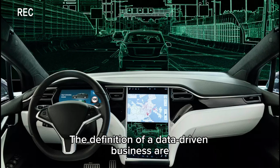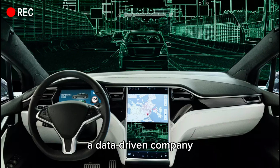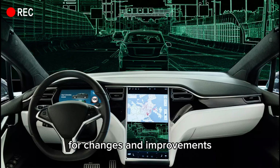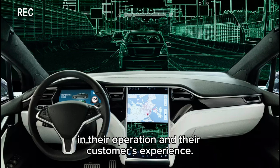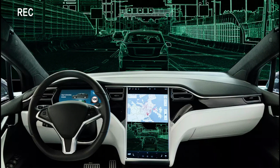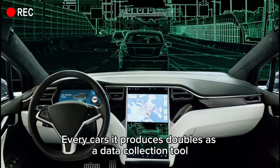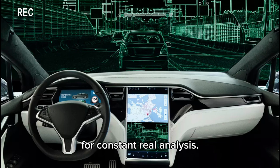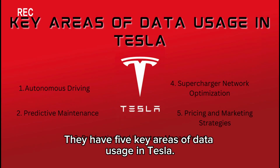The definition of a data-driven business is that a data-driven company uses data in the decision-making process for changes and improvements in their operation and their customers' experience. Tesla operates more like a tech company than a traditional automaker. Every car it produces doubles as a data collection tool, with information relayed back to Tesla servers for constant real-time analysis. They have 5 key areas of data usage in Tesla.